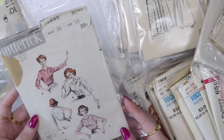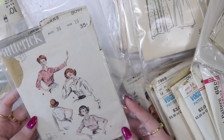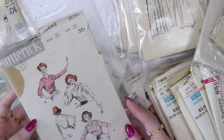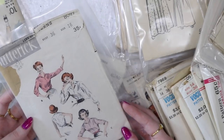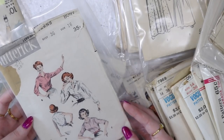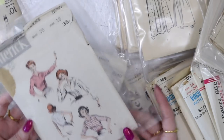A Butterick pattern that feels like it could be factory folded, though the envelope is a little worse for wear. This is in a size 16, it is number 8097, and it's just kind of a simple classic blouse pattern. You have 4 different options with 4 different sleeve lengths, one that doesn't have sleeves at all, and then you've got a kind of typical 2-part collar lapel.